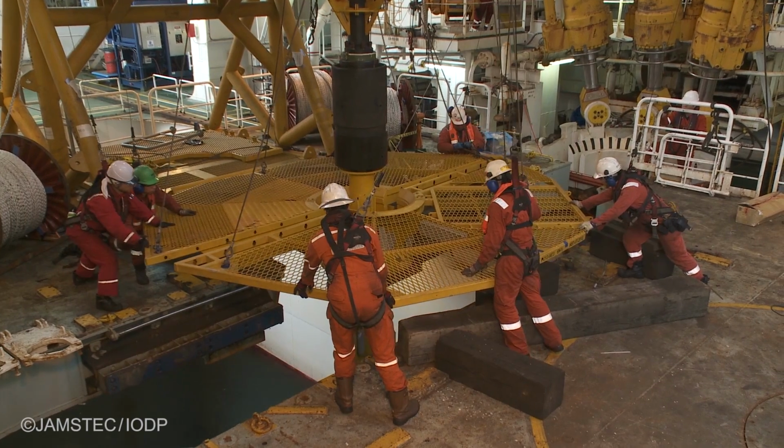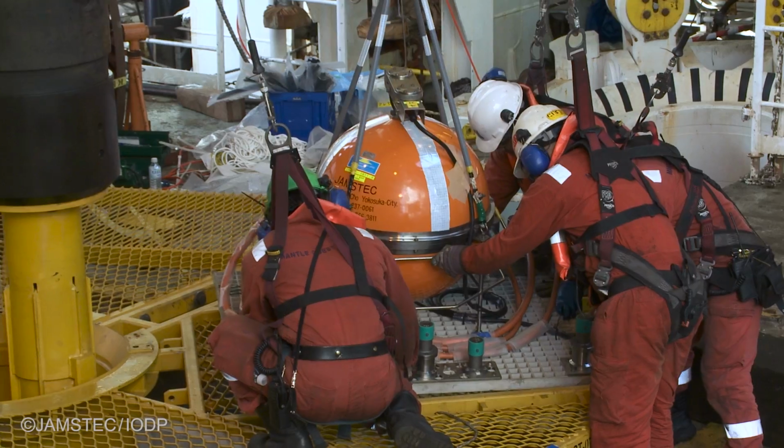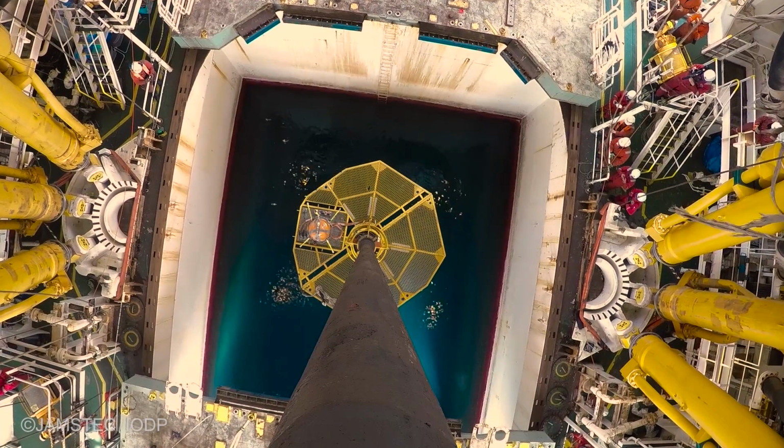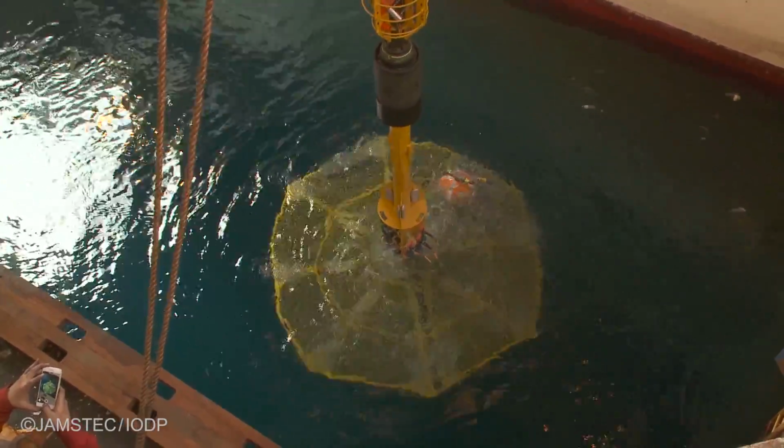And then, of course, once we get down to the bottom, a second big challenge is going to be re-entering the borehole, and again doing so carefully and gently enough that nothing is damaged. And we'll all breathe a big sigh of relief at that point.